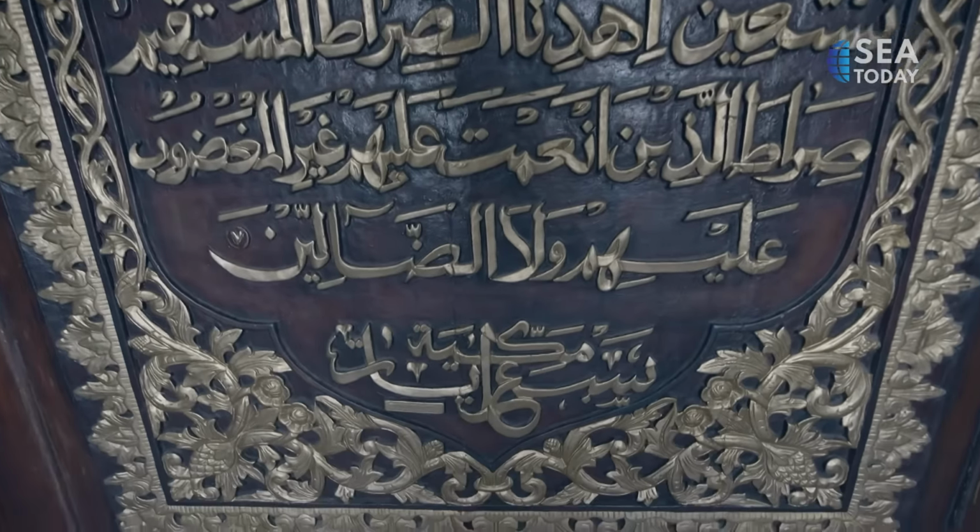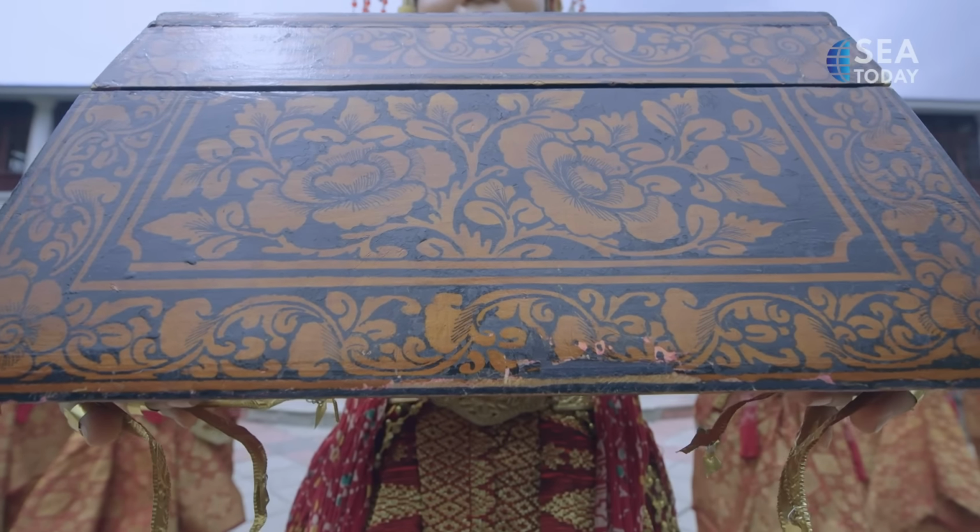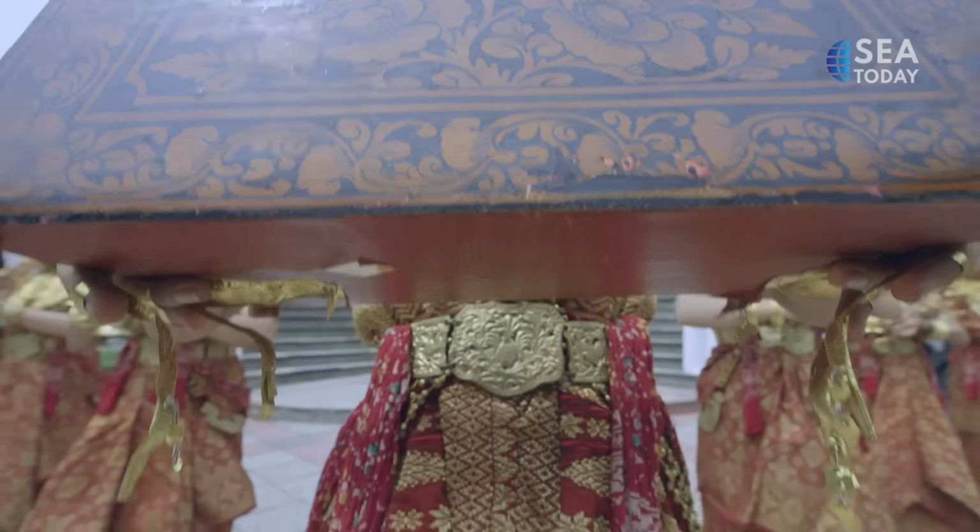When we talk about Palembang, one word echoes in every corner of the city: Sriwijaya. That refers to the old kingdom that emerged in the 7th century and became one of the largest naval powers in Southeast Asia, with its capital right here in Palembang. And to embrace that heritage, we've got this Palembang special for you.